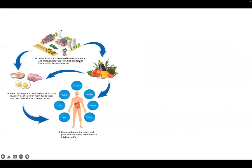Okay, so here's what we're doing. Here's the farm, right? Sulfur from the farm, from the soil, has been impacted by the environment and agricultural practices, as we just discussed: the pesticides, insecticides, the fertilizers, right? And so we're getting these meats. If you're farming chickens and cows and beef, let alone the steroids, we haven't talked about that. You come over here, you've got the vegetables, and guess what? I like this statement on this slide: humans that eat meats and plant sources have lower dietary intake of sulfur. And again, you could put other minerals or other nutrition. Well, I'm thinking, what else is there, right? I guess you just live off air and water, because all humans eat either meat, or some of them are vegetarians and plant sources. But the point is, you're trying to get antioxidants in, and you're wondering why your enzymes aren't coming in, your proteins, and your skin is not healthy, and your liver is having problems, right?